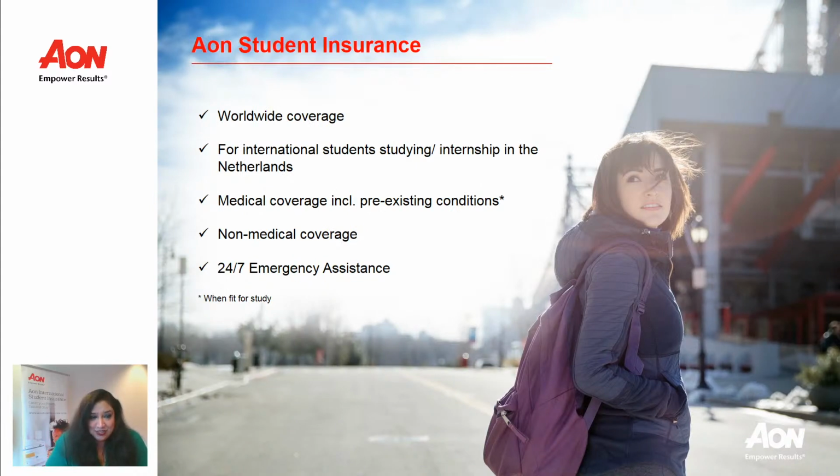About the Aon student insurance. The Aon student insurance you have or are going to purchase is our premium package. The university you're studying at wants you to be insured properly, and that means that they have taken out our premium coverage for you. That means that there's a medical coverage, and because it's a package insurance, it's not only medical, but also other coverages, which I will elaborate on later on in this presentation.